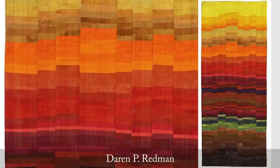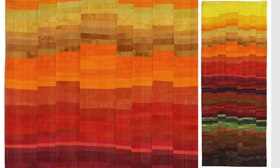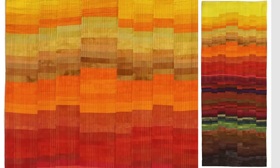This quilt by Daren Redman was attracting a lot of attention. When you first look at it, it may seem simple. It's kind of a modified Bargello concept with a lot of beautiful colored stitching on top. But I think what is really drawing people in is just the vibrant color. Again, the seasonal palette is all about color.